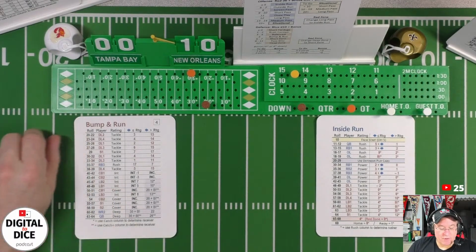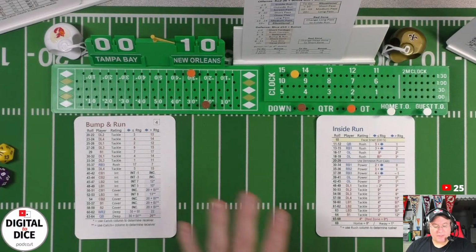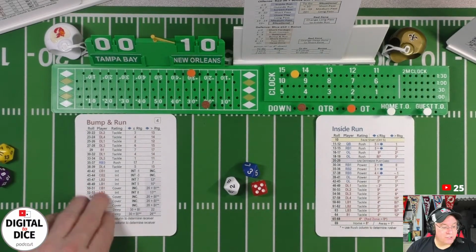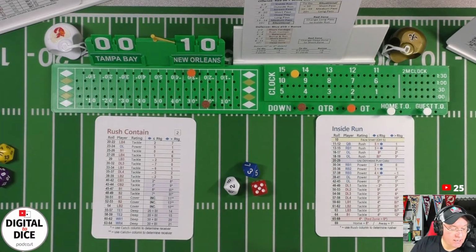All right, so we have an inside run. Oh no, we already decided that was. I think that was the last place. We get 1 yard. Okay, so let me figure it out here. So I'm going to go a little quicker now. So we're going to get a 5. So we're going to say inside run again, and they're going to go rush contain. So we're going to go inside run against rush contain here on second down.